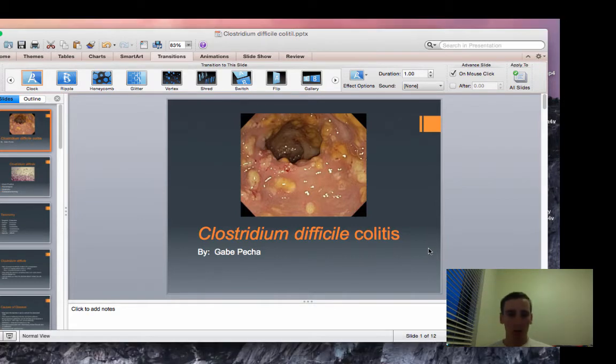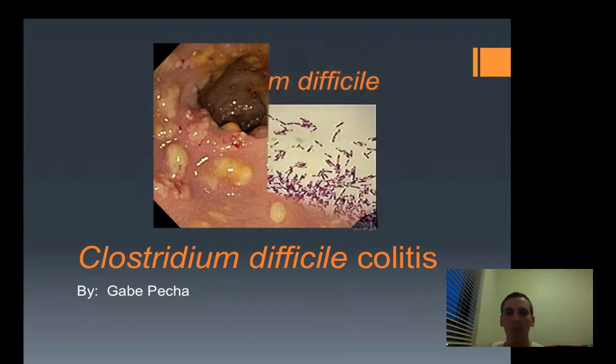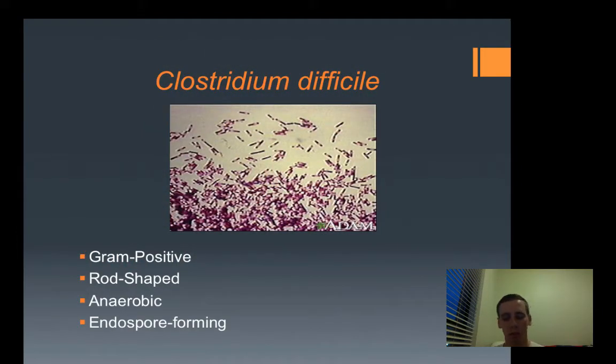So I'm going to talk to you today about Clostridium difficile colitis. And this picture here is just a picture of the pseudomembranes inside the colon of someone infected by this infectious disease. Okay. So Clostridium difficile is a gram-positive, rod-shaped, anaerobic bacteria, and also forms endospores, hence the name difficile. It's very hard to kill once it gets well established.